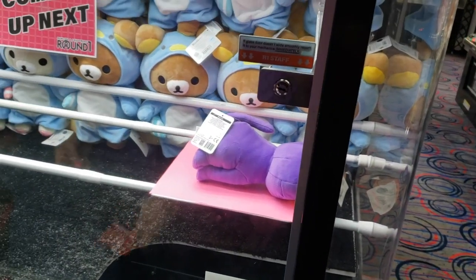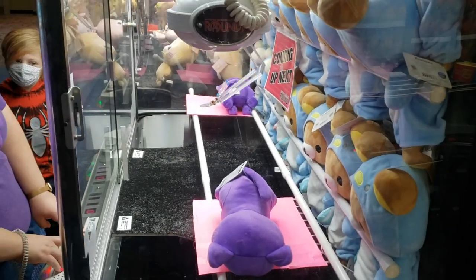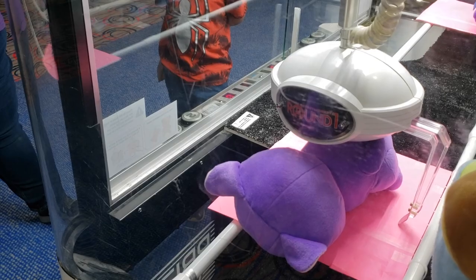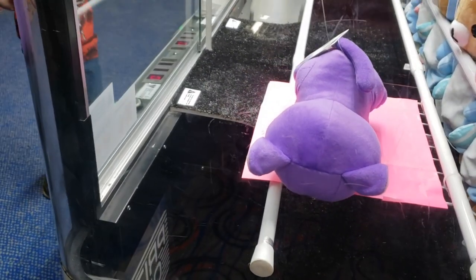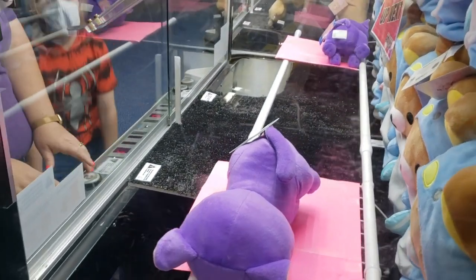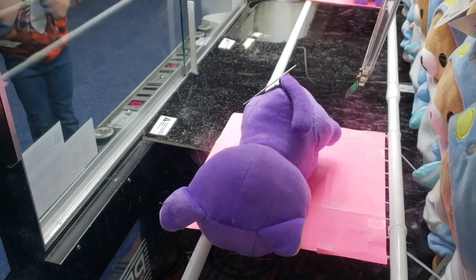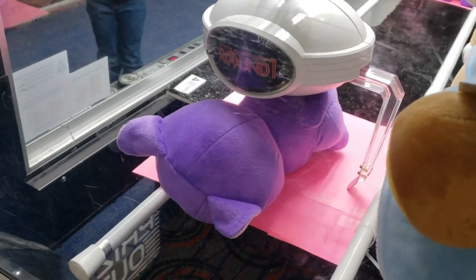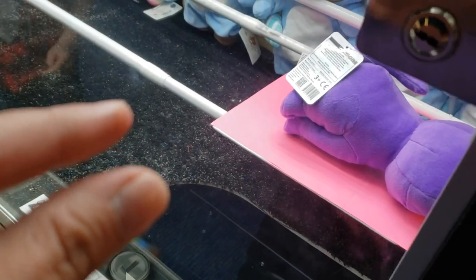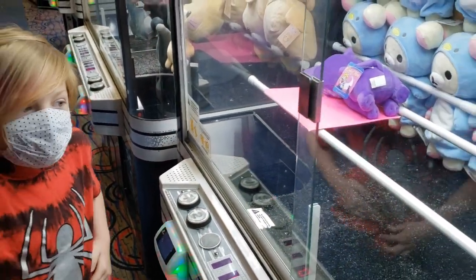Slide forward to win. Oh, come on. Oh! Almost! You gotta try it one more time. You gotta try it. Oh. You move it like that much, if that. I think we're going too far back. You think I'm going too far back? Yeah. All right, give it another try. Why not?